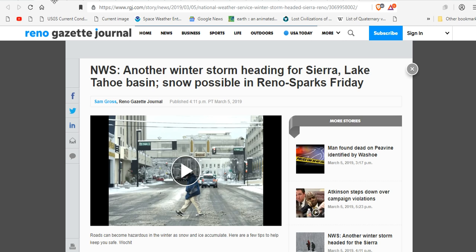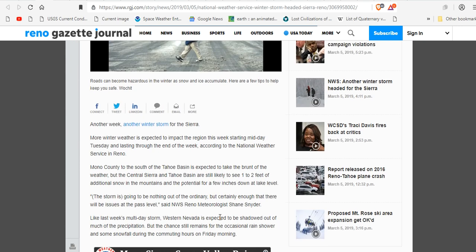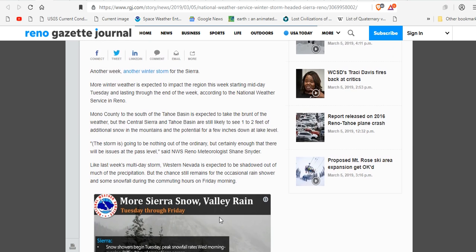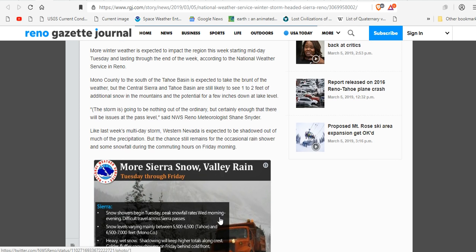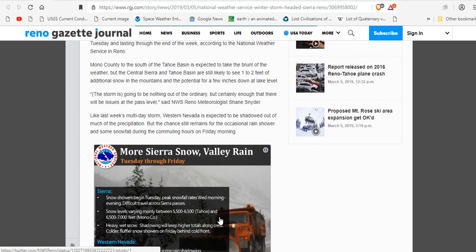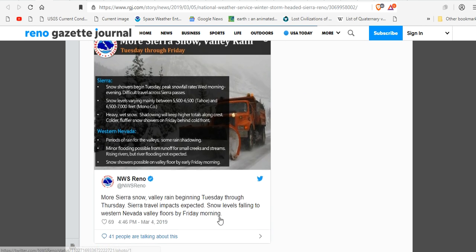National Weather Service, another winter storm heading for Sierra Lake Tahoe Basin. Snow possible in Reno Sparks. More winter weather is expected to impact the region this week, starting midday Tuesday, said Diamond at the National Weather Service in Reno. Mono County, south of the Tahoe Basin, is expected to see the brunt of the weather. Central Sierra and Tahoe Basin are likely to see 1 to 2 feet of additional snow.